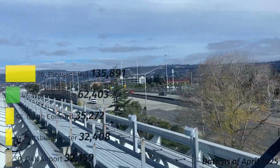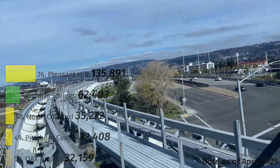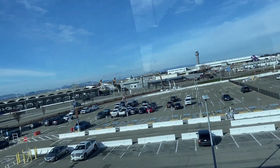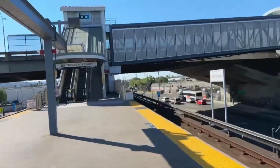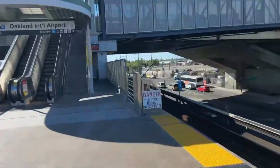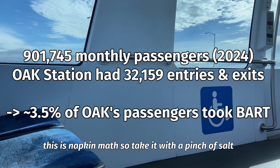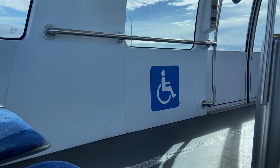Only 32,159 people went in and out of the connector in April 2025. To put that into context, OAK has just under 1 million passengers a month. Assuming everyone who rides the connector is getting on or off a flight, which is a strong assumption given, let's just say, my history, we can estimate that about 3.5% of the airport's passengers got there by BART, compared to the still low but much higher 5.3% at SFO.